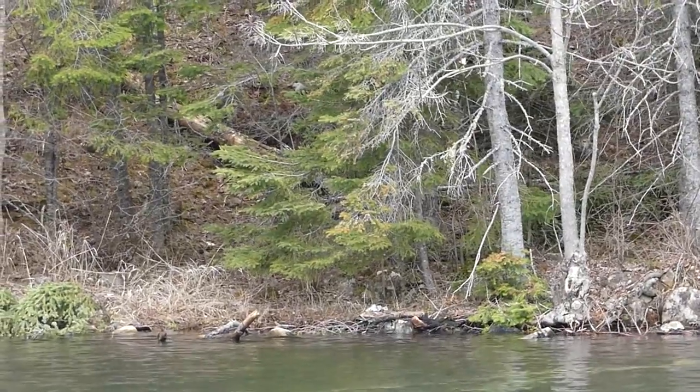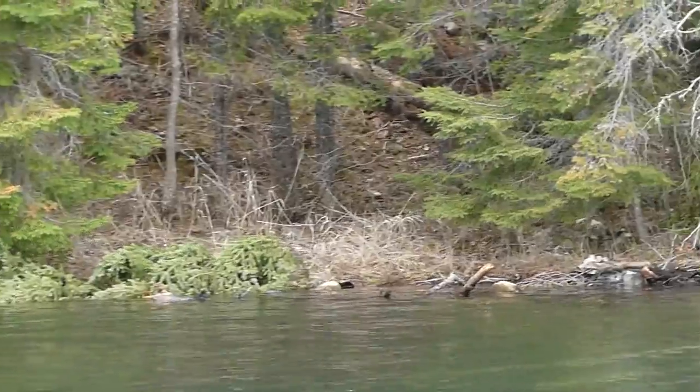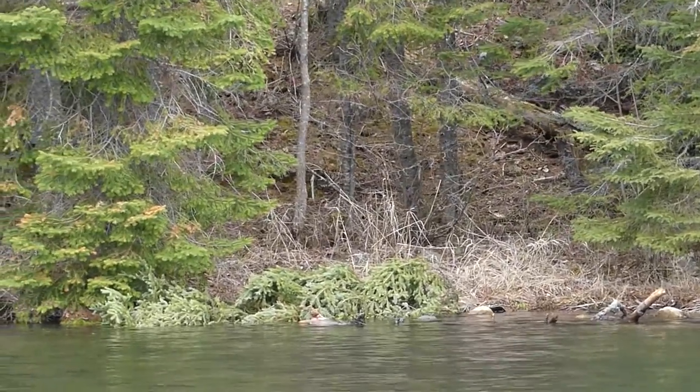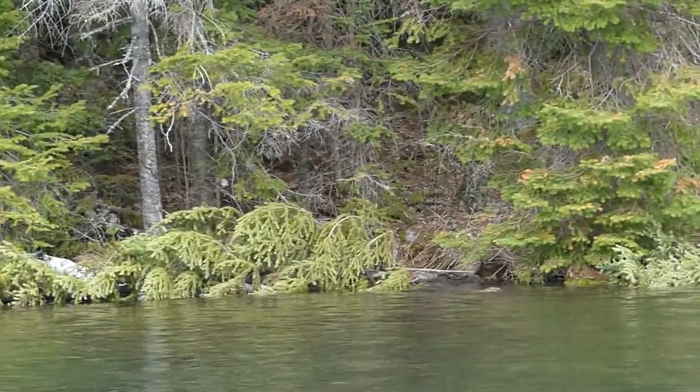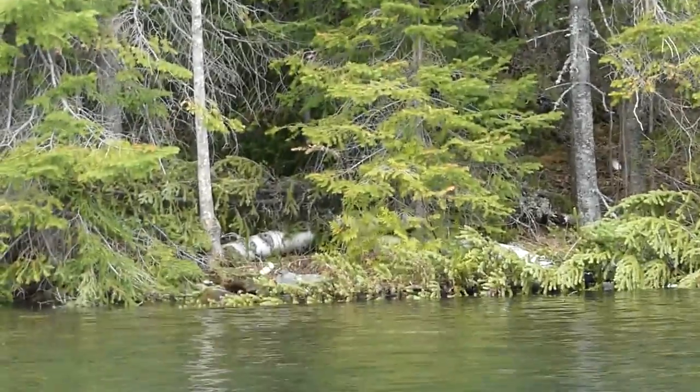We got a marten running on shore here. I don't know if he'll show up. There he is. If he'll show up very well on camera, but that's really cool to see. Definitely don't see him very often.